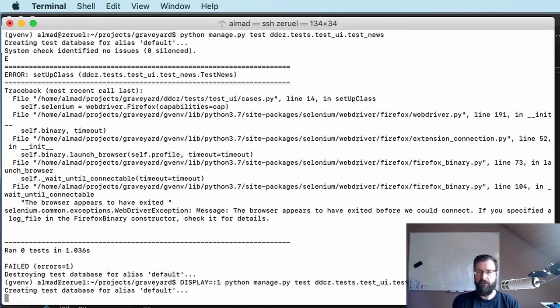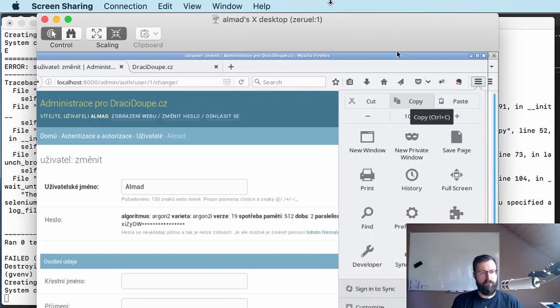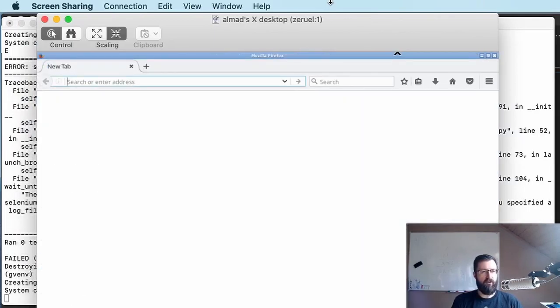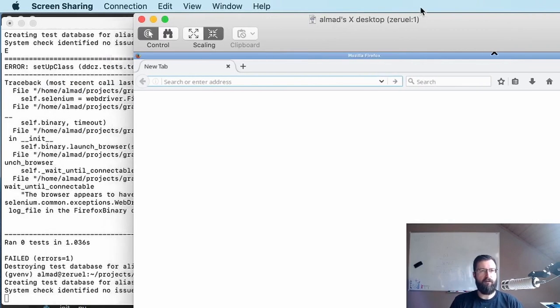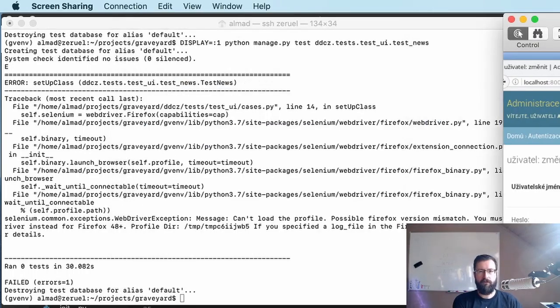Because we do have a display running through the VNC, we can tell programs to use that as a frame buffer, basically as a display to open graphical programs to. And as you can see, that appears to be working. I mean, for the purpose of opening a window, not for the purpose of a complete test, but at least something. So, opening and closing worked.